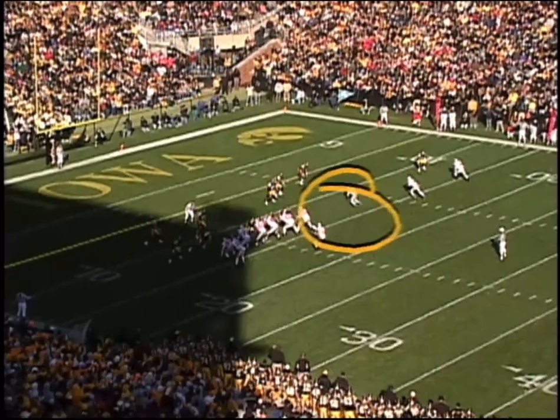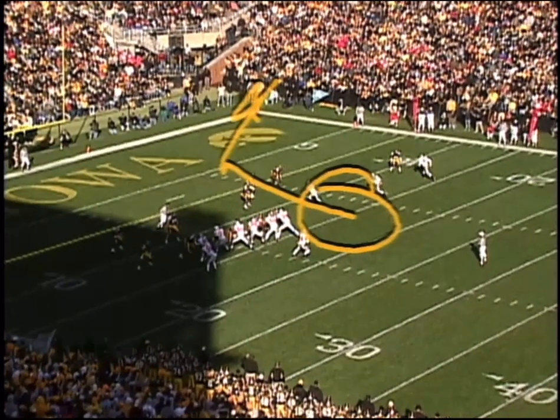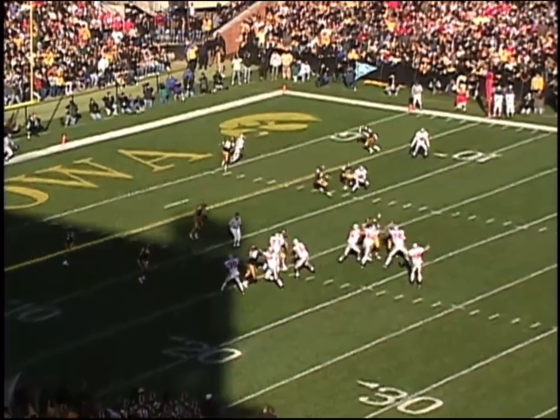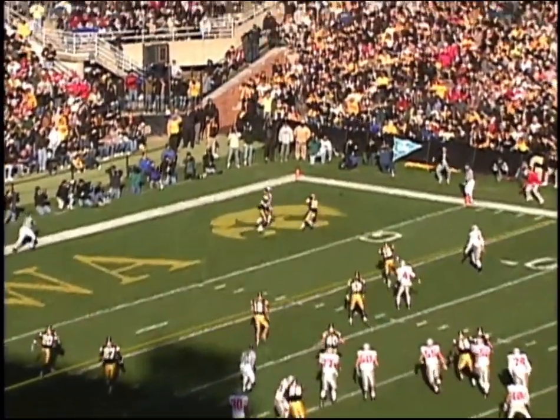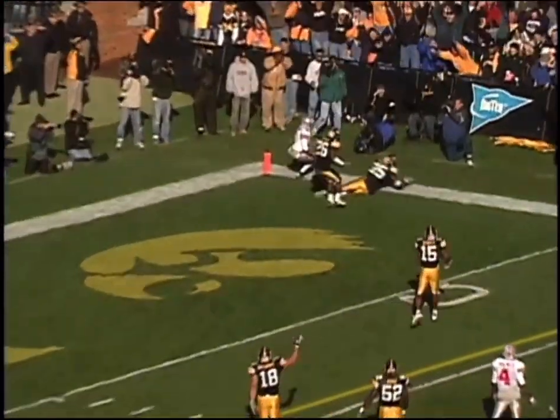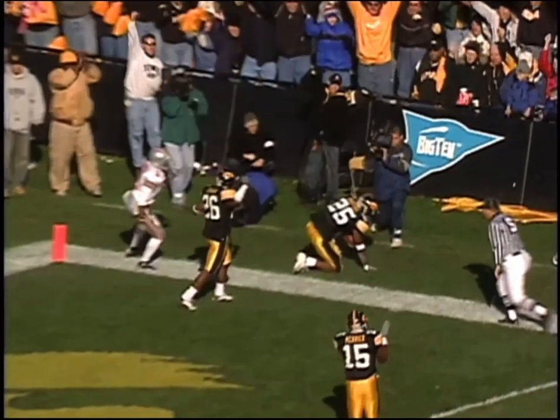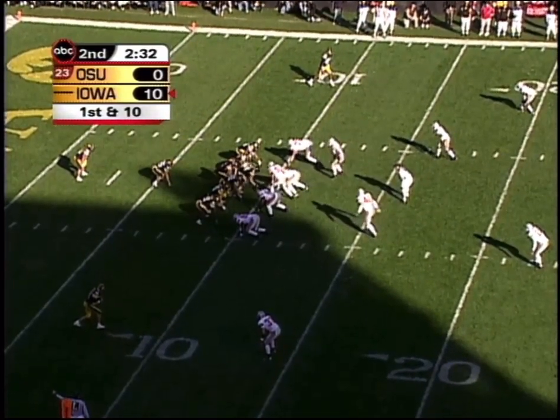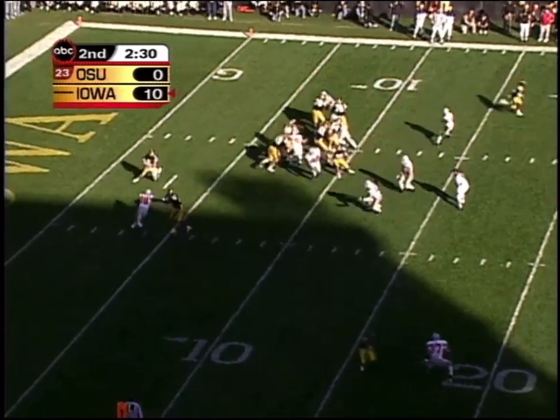Here it is. The inside receiver is going to run to the corner. And Pascal sees it all the way. The ball just hangs. He had that covered all the way. Down to injury. And now Sam Brownlee is playing tailback for the Hawkeyes.